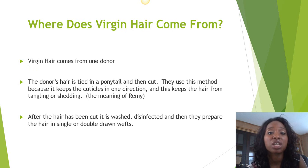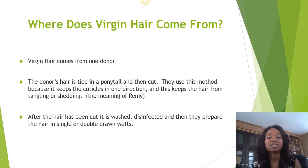So where does the virgin hair come from? It comes from a single donor. And how they do that is they take the hair, they bunch it up, they put it in a ponytail, and then they snip it. And they do this because they want to keep the cuticles intact. And when they keep the cuticles intact, that keeps it from tangling and it keeps it from shedding.